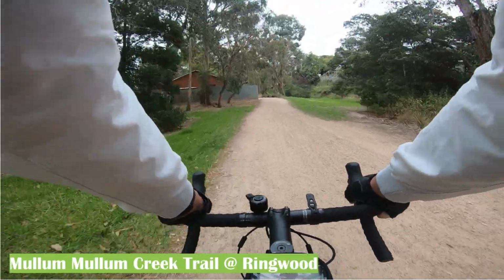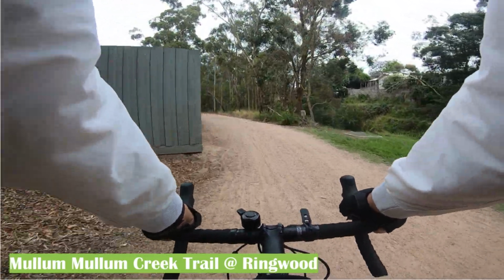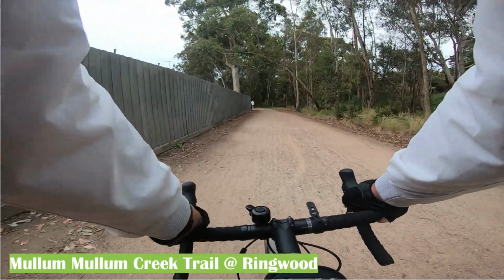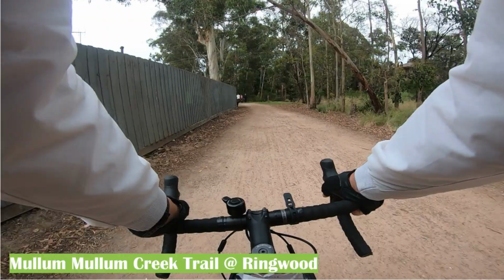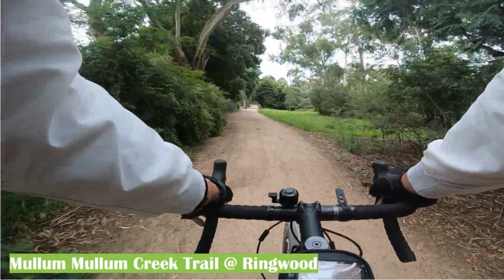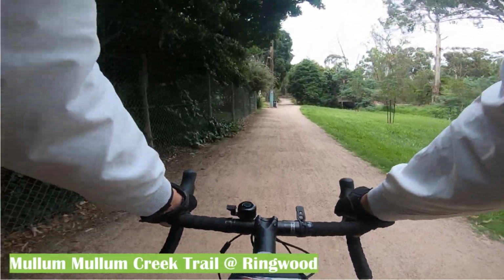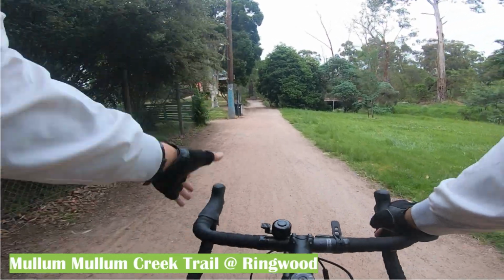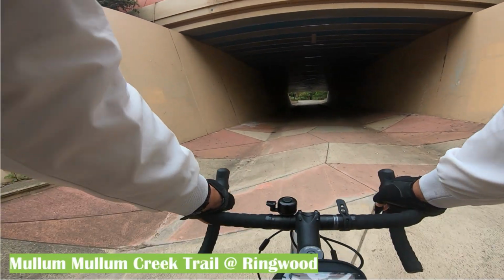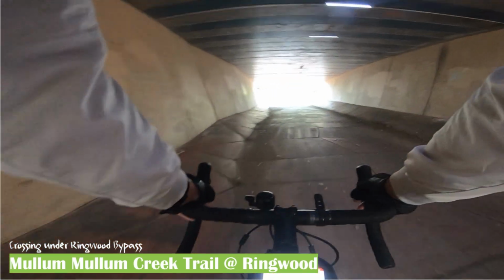Yeah, I almost didn't make it to this ride today, because the weather forecast said rain would start at 8 o'clock, which should be now, and then thunderstorm by 2 o'clock. So I get a bit upset because every time I plan to go for a long ride, the forecast will say that it's going to be raining or windy. Yeah, so I take a gamble because Melbourne weather forecast is not trustable.